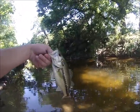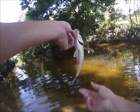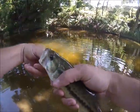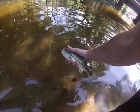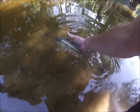I'm excited I actually pulled one out of here. I didn't know if I actually would or not. That's the first one I've seen and caught out of here. He's a healthy little fish too. Get the release now. You're good to go, little buddy. You're good to go.